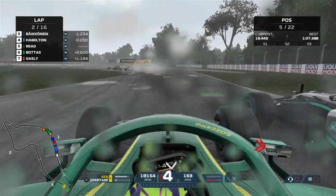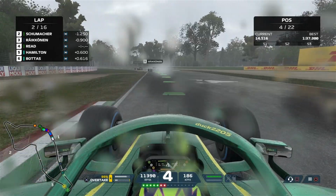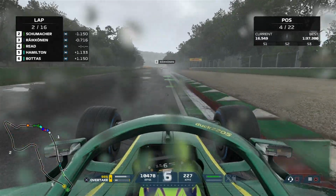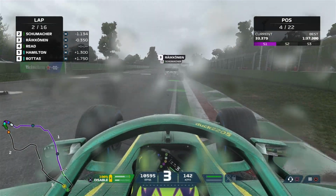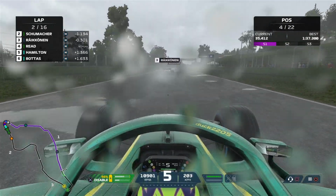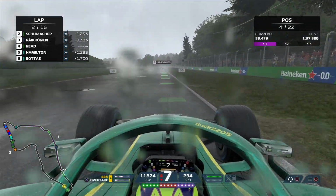We brake a little bit earlier to get a bit more rotation through the corner. We've managed to get past Hamilton up into P4. Raikkonen in front of us, sorry. Schumacher in front of him. I'm not too sure who is in first. It's a McLaren, so I'm assuming it's Norris. But we've set a purple sector 1 on lap 2.